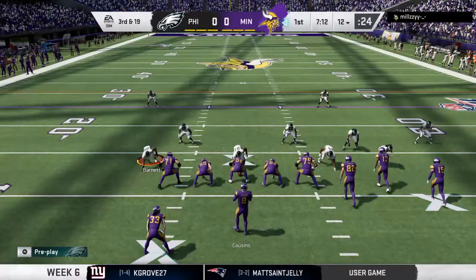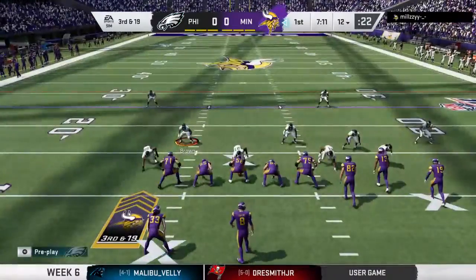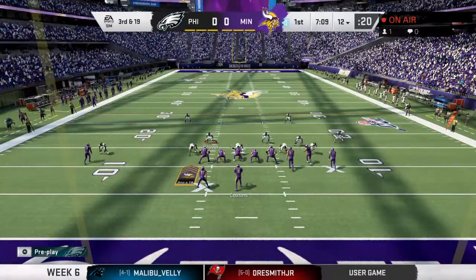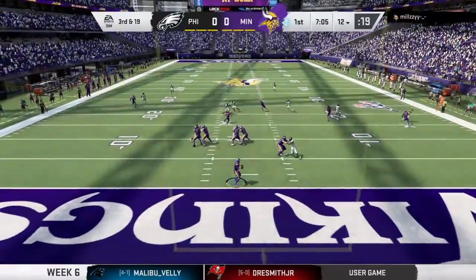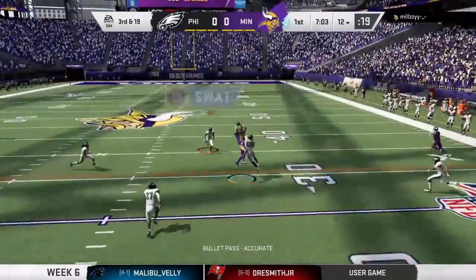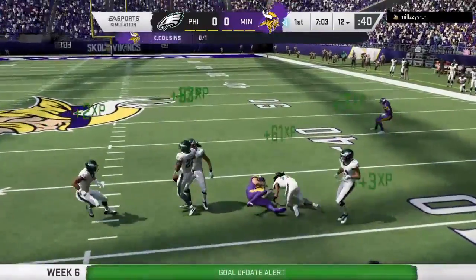After the sack, they'll come up now 3rd and long. Yeah, I wouldn't be surprised to see them run the ball here just to try and get some space. No run call here. They'll look to throw instead. And that will be incomplete.